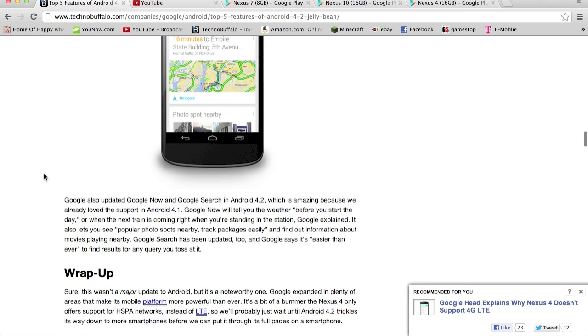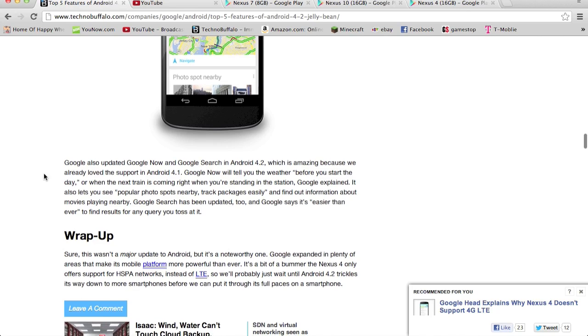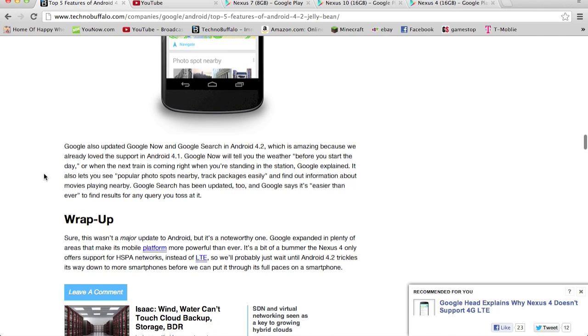Google Now will tell you the weather before the start of the day, or when the next train is coming, right when you step in the station. Google Now also lets you see popular photos, sports, nearby places easily, and finds out information about movies playing nearby. And Google Search has been updated too, and Google says it's easier than ever to find results.